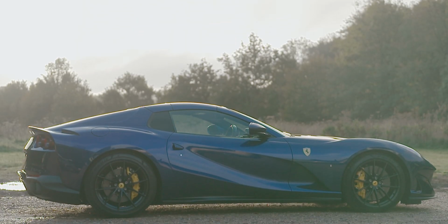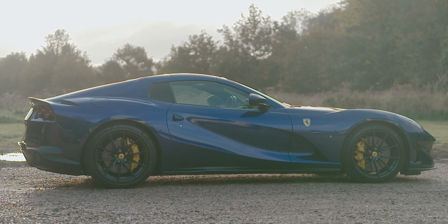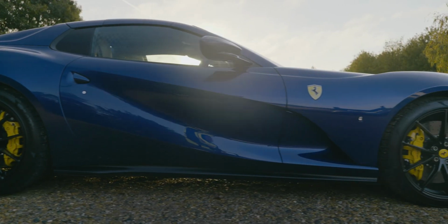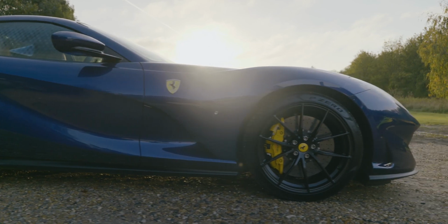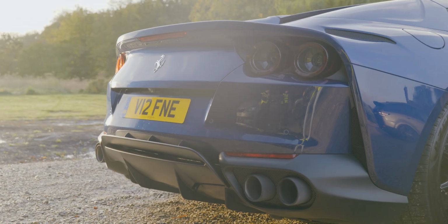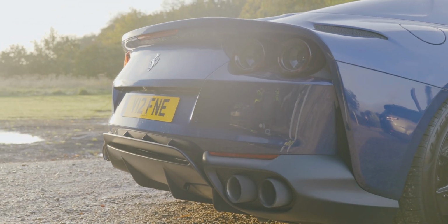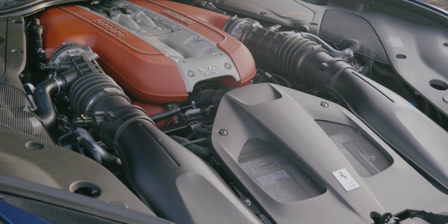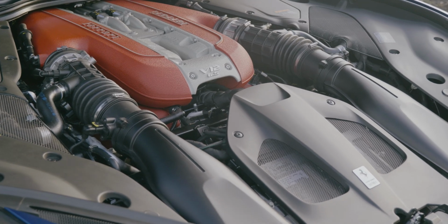The feeling of driving the 812 GTS is fascinating because it is this big, scary monster when you first sit down to drive it. But after a little while, rather than you feeling like you need to tame a big beast, it's actually working with you. It is a very, very easy car to drive.